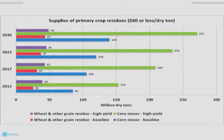So the purple and green are the high yield scenario, 4% that I mentioned a moment ago, purple being straws and green being corn stover. And the red is straws in the baseline scenario, and the blue is the corn stover in the baseline scenario. So you can see that we're looking at upwards of a combined 300 million tons in 2030 in the high yield scenario, and approaching 200 million tons in the base case scenario in 2030.